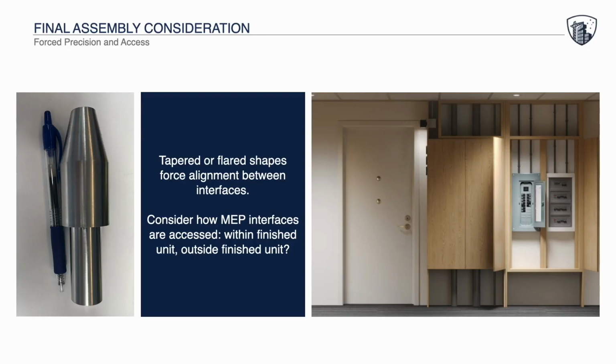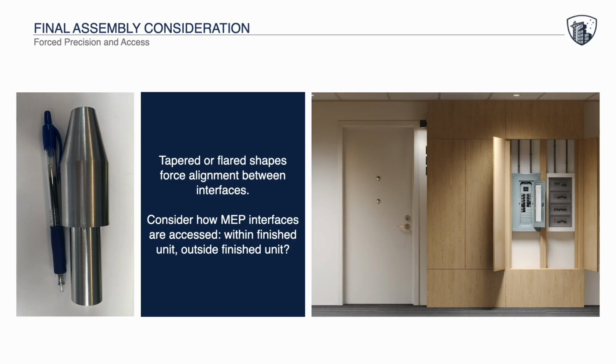Another aspect of final assembly is making those MEP connections on site. An example is bringing those connections outside the finished unit so we don't need work done inside the finished unit, and then making it ideally nice enough that all of our stakeholders approve this approach, because it is a bit of a different approach. But it does give the corridor a bit more articulation, and it brings all of those connections outside the unit to allow for easier access.